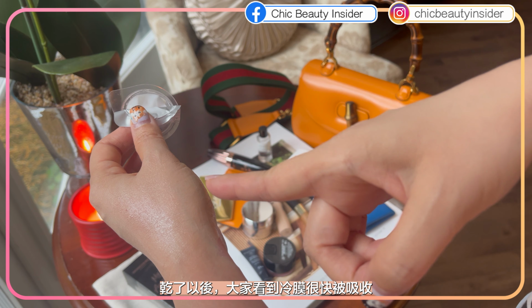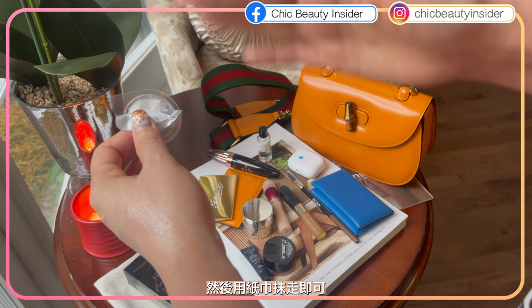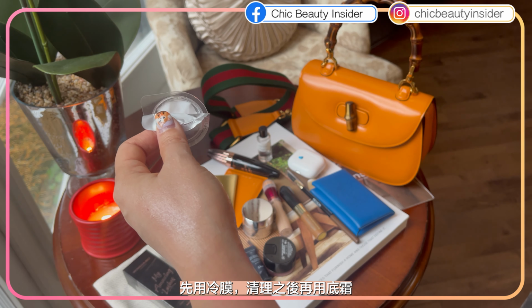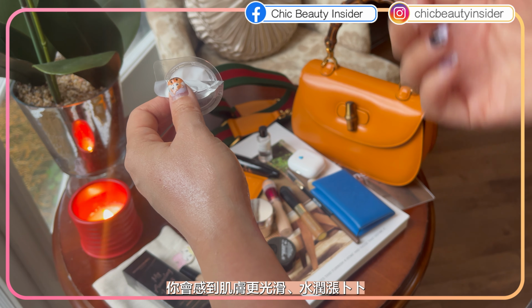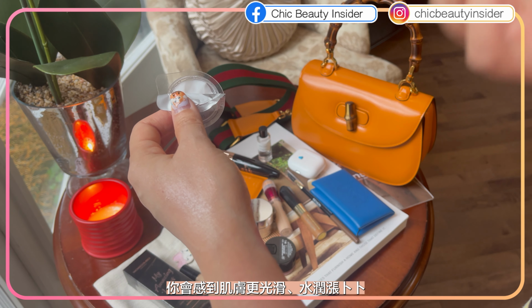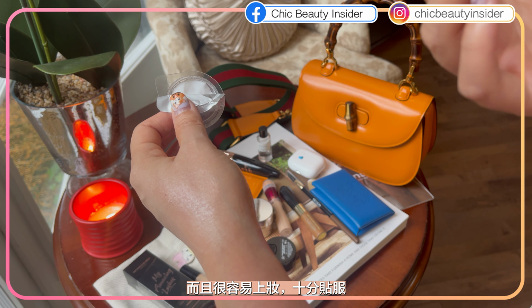And then when it dries up, you can see it quickly absorbs, 就是很快都吸收了。然后 what you can do is just use a wiping paper to wipe it off when it is clean, and apply it first, and clean it up, and then use your base, and then apply your foundation and all other makeup, you will see the difference. You will see your skin is more smooth and moisturized, plumped up, and it's always easier to use the makeup after than before.